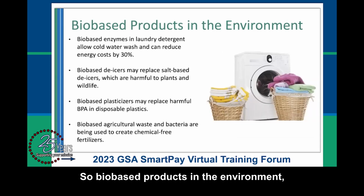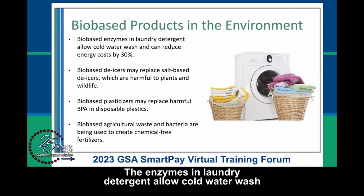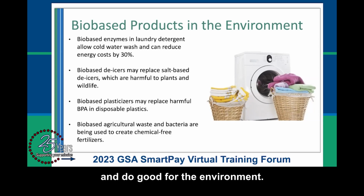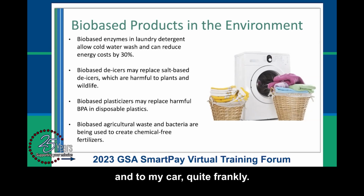So bio-based products in the environment, we talked about the bad products, the petroleum-based products that are in the environment. Well, bio-based products in the environment can actually have other environmental benefits. The enzymes in laundry detergent allow cold water wash and can reduce energy costs by 30%. Another way that you can have some savings at home and do good for the environment. You've got bio-based deicers, which can replace salt-based deicers, which are harmful to plants, wildlife, and to my car, quite frankly.